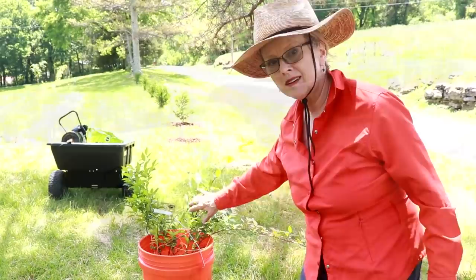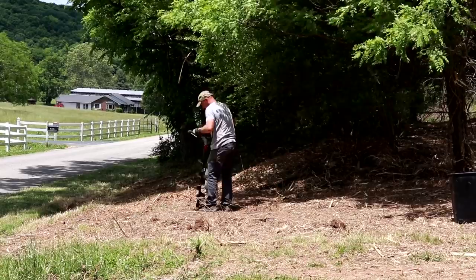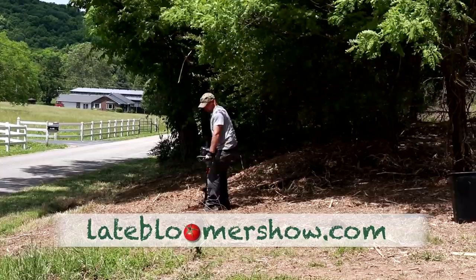So we're pushing over to the new area that's been cleared, and we're going to plant these four bushes over on the corner. Make a nice colorful corner there, something to replace all that foliage that was there that got hacked down. If the particular hole doesn't work, you can move the hole. Yeah.